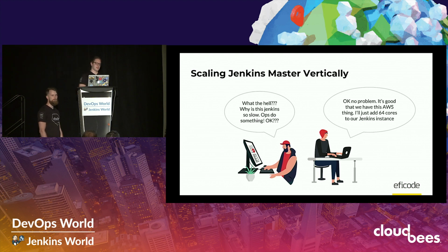That's a fine idea, but when you have a 64-core beast running in AWS, that's going to cost you a lot of money. And for me personally, I don't think that's a very good idea, because you have a single point of failure, the costs are great, and how do you handle different versions of Java or PHP or whatever you're using?